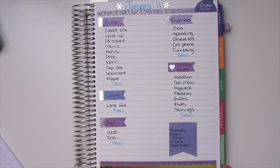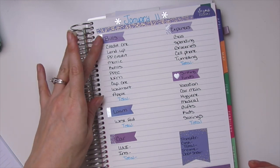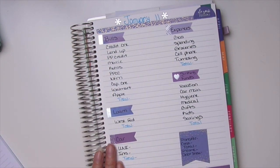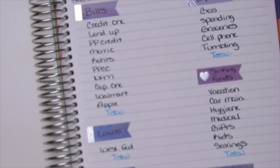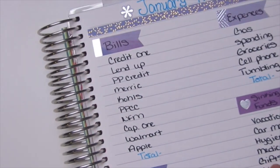So this is an Erin Condren Deluxe Monthly. I think I say this in every single video I do, so if you want more information on it, watch one of the past videos. But we'll just get started here. So what I do is I take all of these bills, and these get transferred to a Capital One account, and then all of these will get pulled out in cash for actual physical cash envelopes. So I am just going to get started.